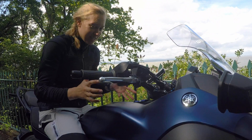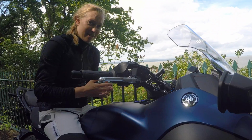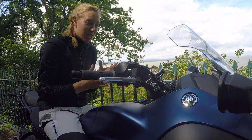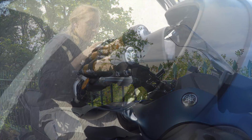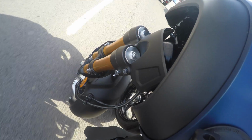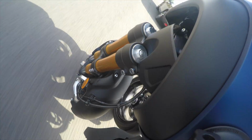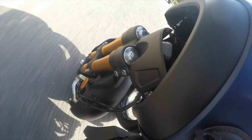My final verdict on the Yamaha Niken: you've got to try it, you've got to come and ride this, because it's an experience like no other. Where else are you going to have two front wheels, with all that versatility and manoeuvrability, without going to a hardcore fixed tricycle or not really feeling like you're on a motorbike at all? So yeah, I love it.